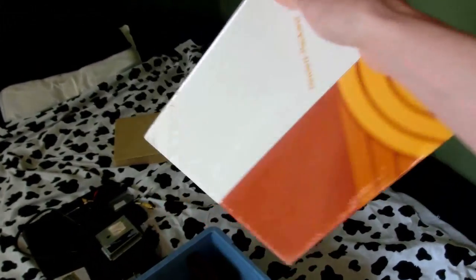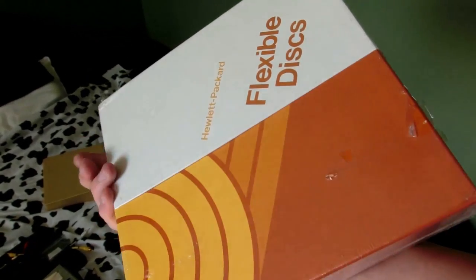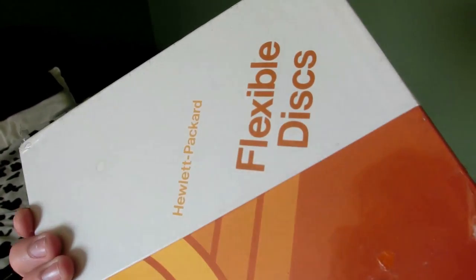At Halted, I found this. It's some more 8-inch floppy disks. Look at that, new in the packaging from the 1970s, Hewlett-Packard.